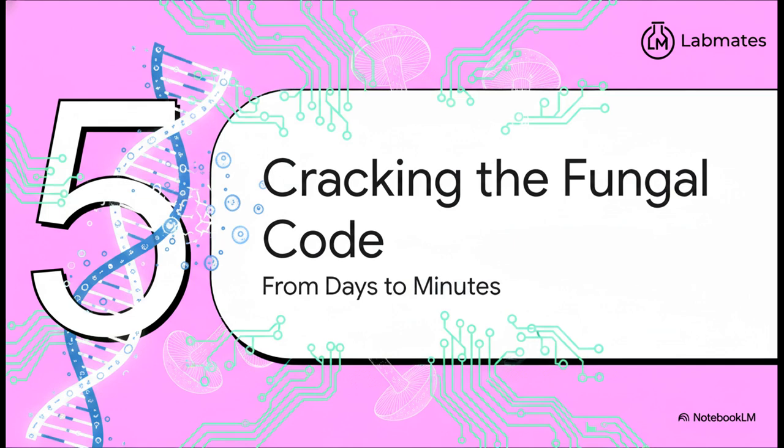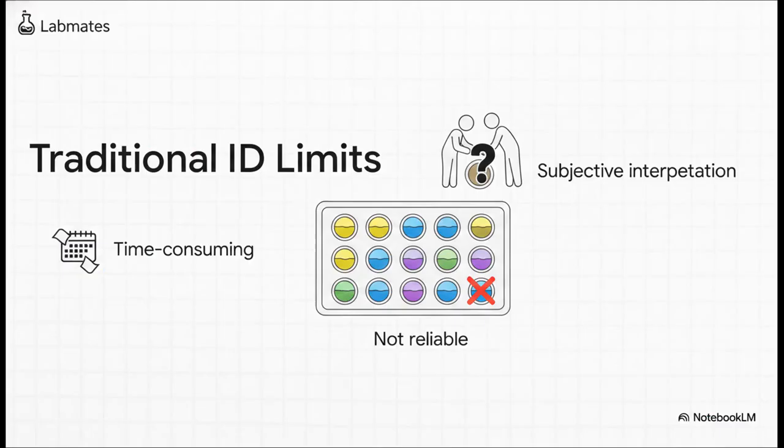Okay, let's move on to the final phase. And this is where technology has just created an absolute quantum leap. This is where we crack the fungal code, going from an ID that took days or even weeks down to one that takes just a few minutes. You see, for decades, the old way of doing things was to run a whole bunch of biochemical tests. You'd see what sugars the fungus could eat, that sort of thing. But oh my gosh, these methods were incredibly slow, the results could be tricky to interpret, and frankly, they just didn't work very well for a lot of species. It was a slow, frustrating process.